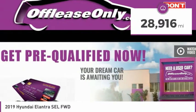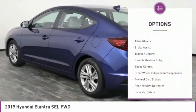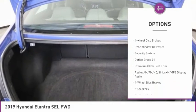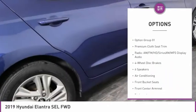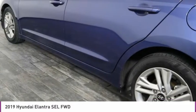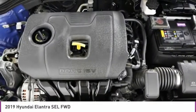Here are some of this vehicle's great options: electronic stability control, alloy wheels, brake assist, traction control, remote keyless entry, speed control, front wheel independent suspension, four-wheel disc brakes, rear window defroster, security system.